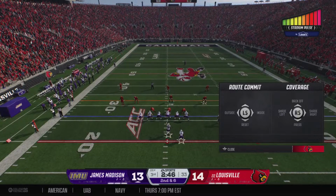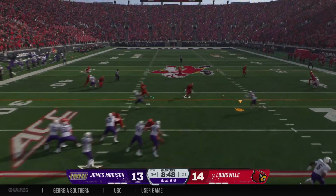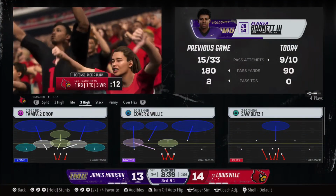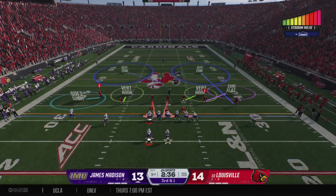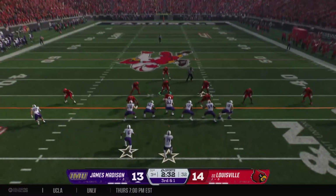I'm just going to try to give my playmakers a chance to do damage in space away from all the big boys inside. With the catch, it's Sanchez. He almost picked up the first down on that one, but he'll be just a little bit short. I love offenses and quarterbacks that are willing to take the easy stuff. Take those easy throws that are guaranteed to get positive yards.